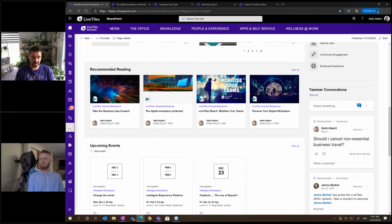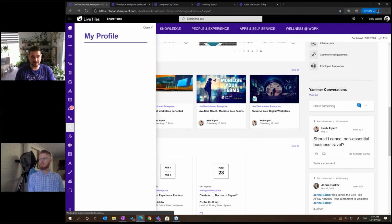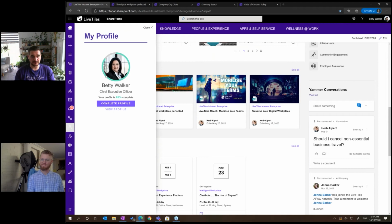So the personalization within this site is based on a tool that we call LiveTiles Intelligent Directory. What that is, it's an intelligent agent that goes out into your Active Directory and trawls what information is missing. And then it goes back to the user and requests that they actually fix that themselves, right? And this is gamified as well.